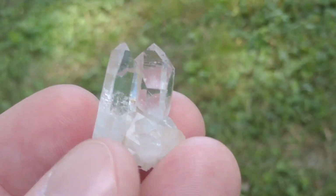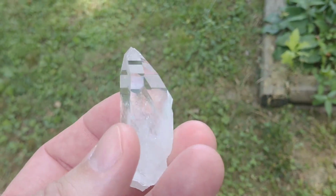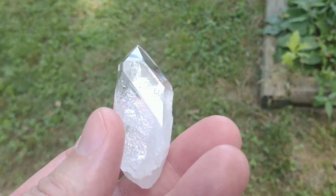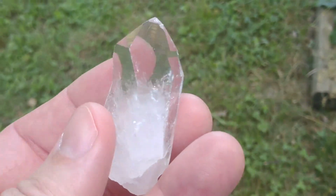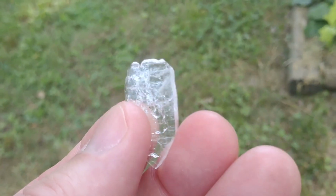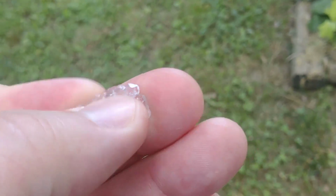Being a dad to twin girls, I'm kind of partial to crystals like this right here. Each crystal could be pretty unique in how they grow and form. It's pretty neat seeing all the differences between them. This crystal is known as a double terminated tabular, also known as a tabby.